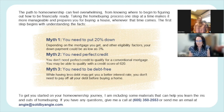Okay, sure. So, very first off, with the down payment, you absolutely can put 20% down, but it is not required in all situations. There are a lot of good programs that may allow you to borrow 100% of the purchase price.